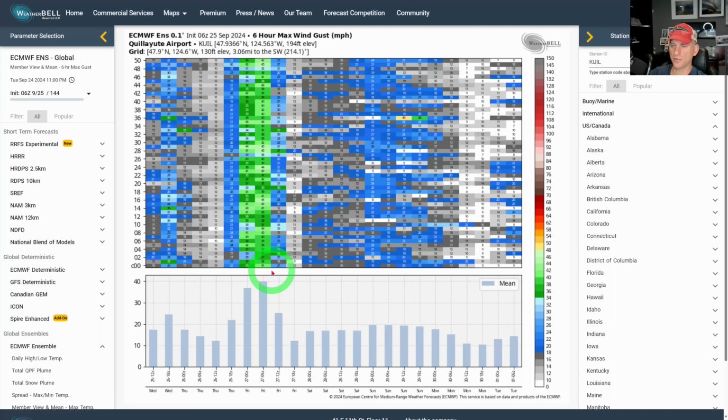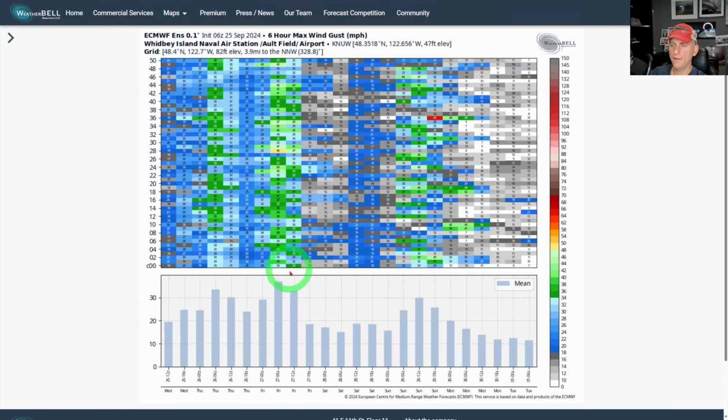It's just a typical fall blustery system as far as when you compare these systems through the rest of the year. But it is one of the first ones in the year, so it might catch your attention a little bit. Here's Whidbey Island. You can see some gusts in the 30s, maybe up towards 40 miles per hour, at least according to the European model. But some of these individual ensemble members do call for some winds up towards 45, which could have some local tree damage or something to that effect.